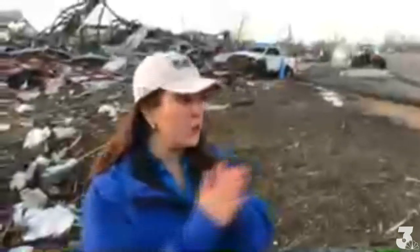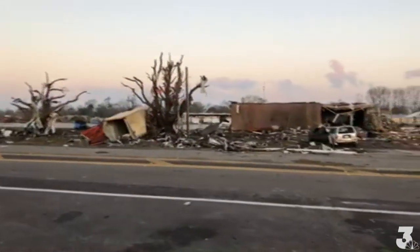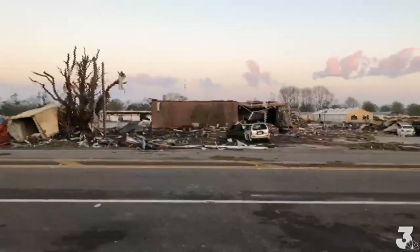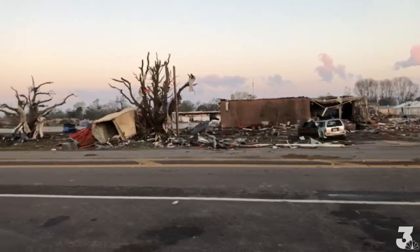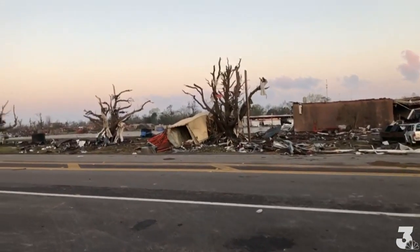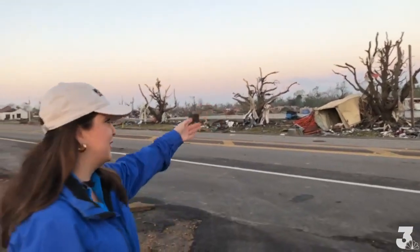We are off Highway 61 in Rolling Fork, and when we got here before the sun came up, even when our headlights hit the damage, we could tell that it was beyond bad. You can see now that the sun has come up just how bad it is. You see the pieces of metal wrapped into the trees, or what's left of the trees. You can tell that the storm very much took those away.